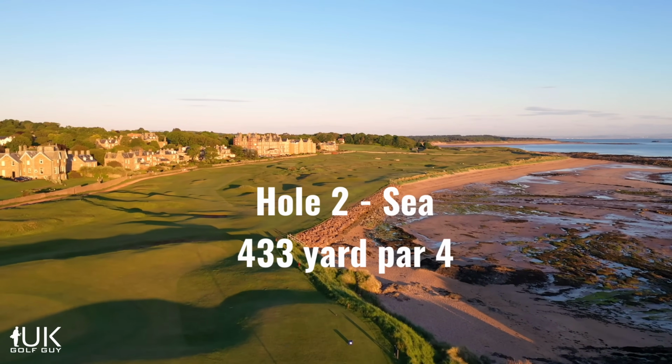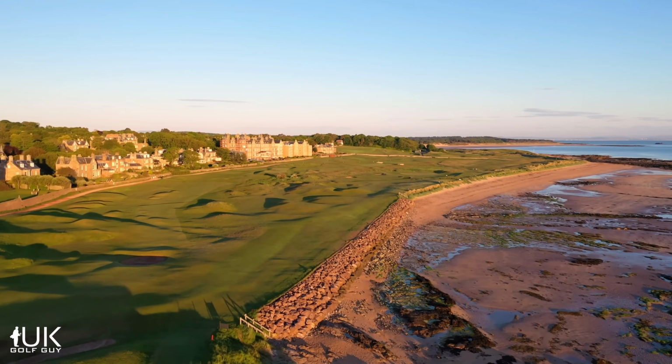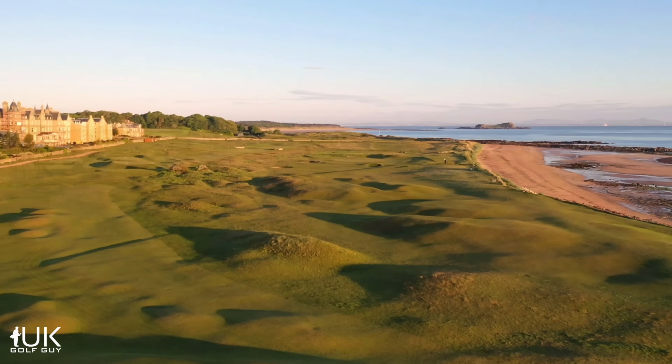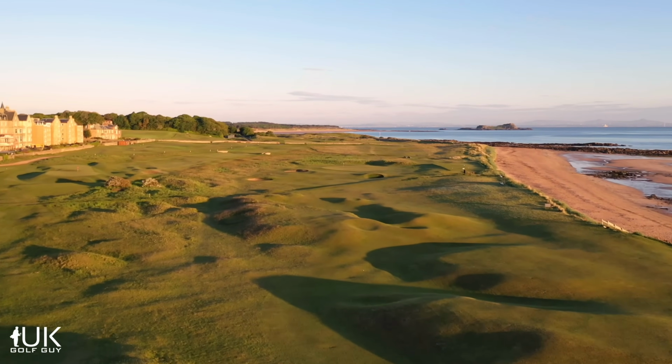If the first hole was a gentle handshake, North Berwick tightens its grip on the second. The challenge from the tee is clear. If you hit it on the right-hand side of the fairway, the beach is in play, but a good shot will be rewarded with a bounce forward, a flat lie, and clear sight of the green.